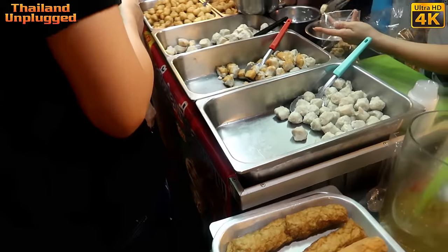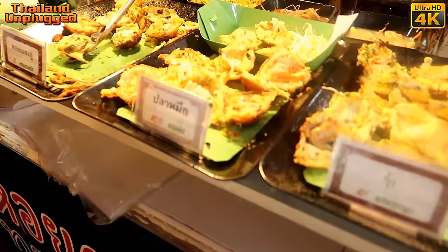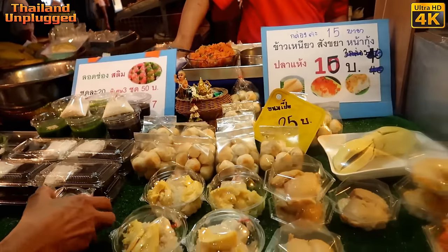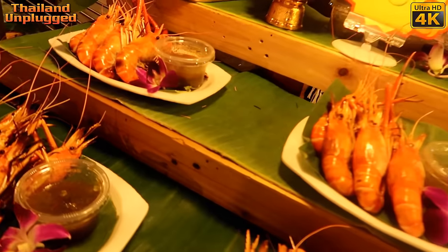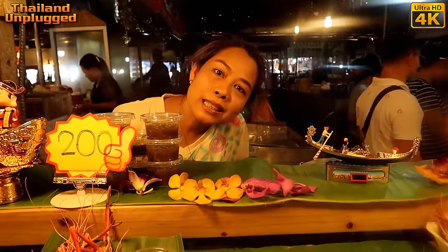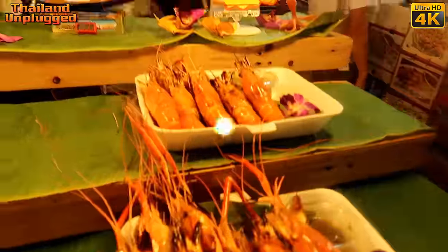Lat Mayom floating market. This has got to be the largest food collection I've seen in my life. Look at that. Wow. Large prawns, freshwater prawns, yeah? 250?